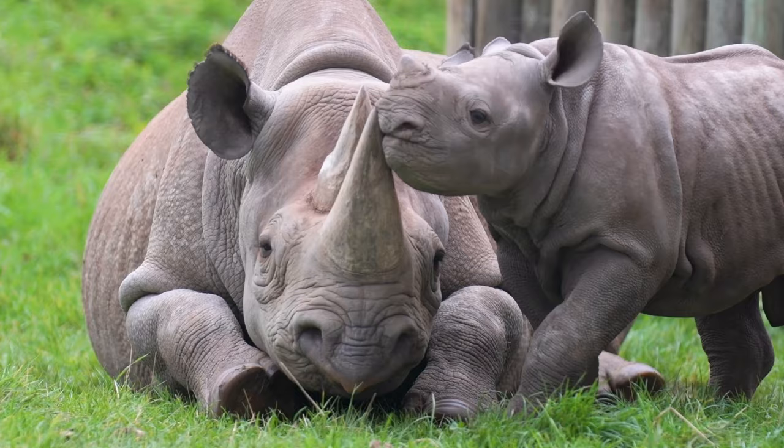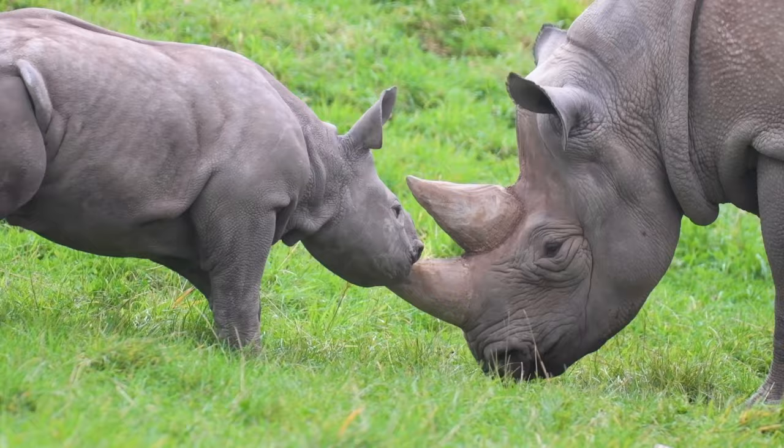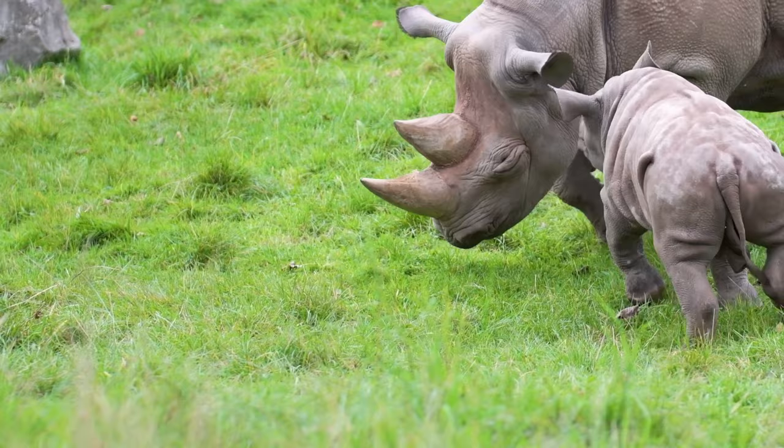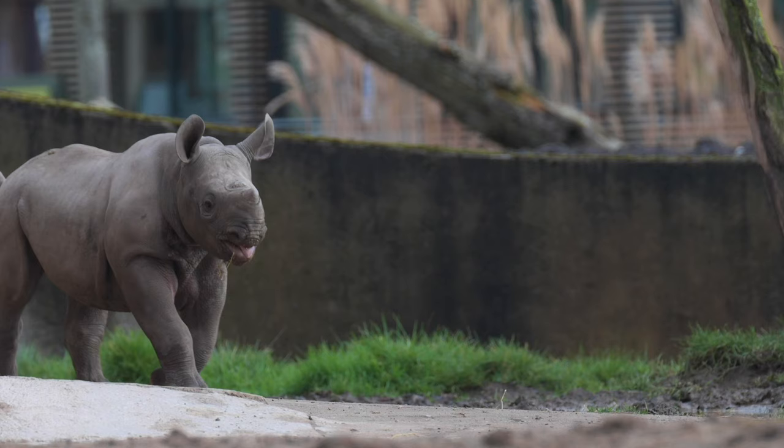Their horns are made of something called keratin, which is the same protein we have in our hair and nails. It has no medicinal value or anything like that, but it has been used as a status symbol in up-and-coming economies like Southeast Asia. So there's only about 600 of these guys left in the wild.